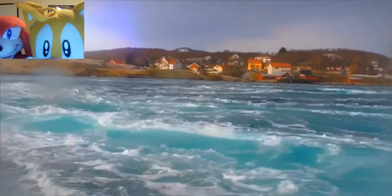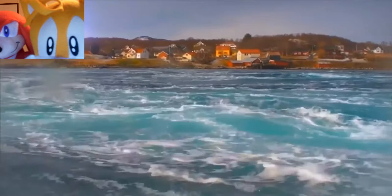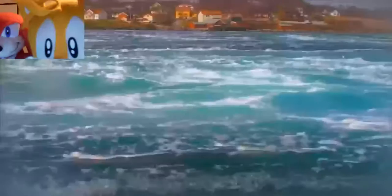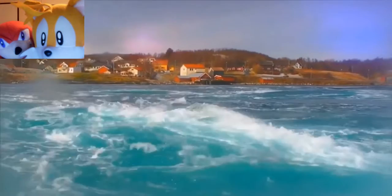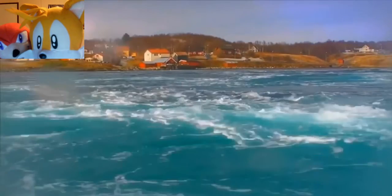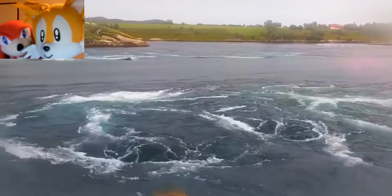The phenomenon occurs every 6 hours, when almost 400 million cubic meters of water passes through the 3-kilometer-long and 150-meter-wide strait between the Saltfjord and the Skjerstad fjord, at speeds of up to 20 knots.